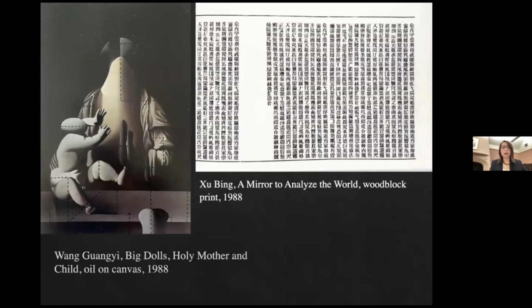So for example, many of you probably know Wang Guangyi, who's known for his political pop. And in the I Don't Want to Play Cards with Cezanne show, he showed one of his earlier works. It's called Big Dolls, Holy Mother and Child, 1988. And then on your right is a work by Xu Bing, and I believe this is the first work that he showed in the United States. That's long before he became super famous. And he's using his characteristic nonsensical Chinese characters for his own language, so to speak.